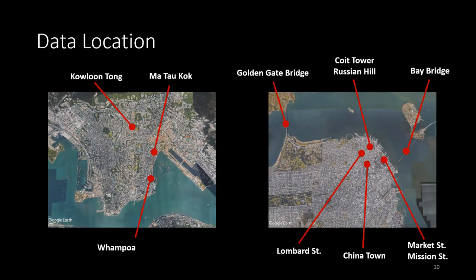In both Hong Kong and San Francisco, we have traveled through some of the most diversified landscapes. In Hong Kong, we went through the highly urbanized Kowloon Tong and Ma Tau Kok to less urbanized Wong Chuk Hang. In San Francisco, we went from the less urbanized Golden Gate Bridge and the Bay Bridge, all the way to the highly urbanized Market Street, Mission Street, and Chinatown. We also traveled some interesting scenes such as Lombard Street and Coit Tower.